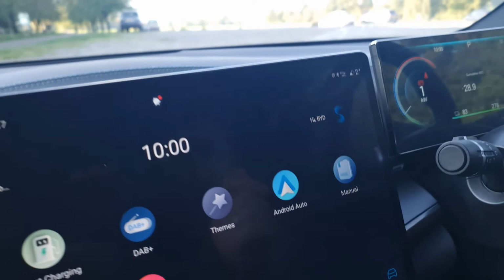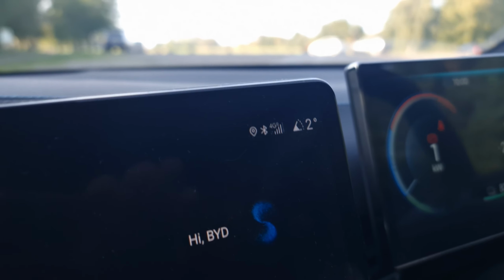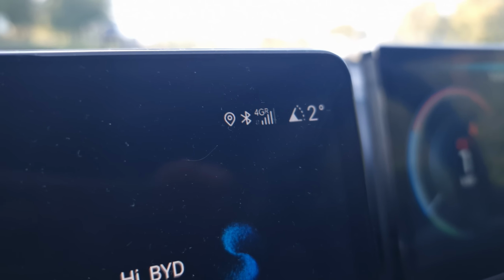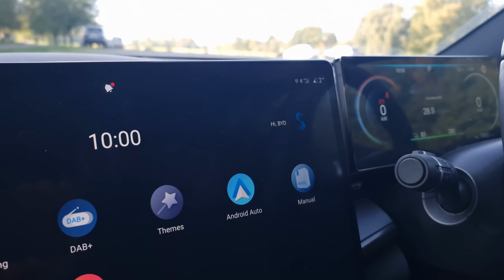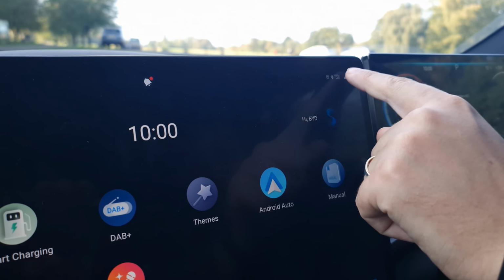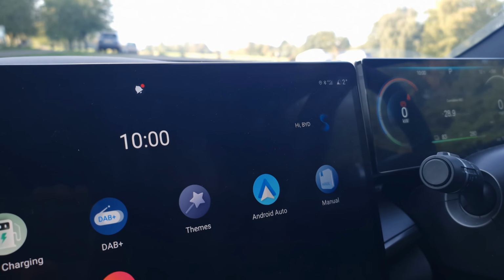I don't know what this sign near the degrees is. You see, it's 2 degrees. Will it be the tilted car? It's tilted. Yeah, 2 degrees basically. You know what? We should keep an eye on this. Can we tap on it? No, we can't. Very interesting.